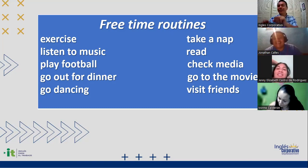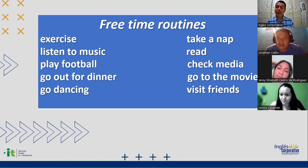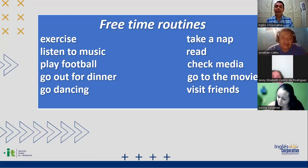Okay, go dancing. Dancing, right? Take a nap. Tomarse una siesta, right? Take a nap. Okay, read. Check the media. No vayan a gastar mucho tiempo viendo las redes sociales, pero sí, un poquito, ¿verdad? De vez en cuando. Go to the movies. Ir a ver las películas and visit friends. ¿Ok? En el parloteo con los amigos ahí, ¿verdad? Visit friends. Now, please, repeat after me, please.